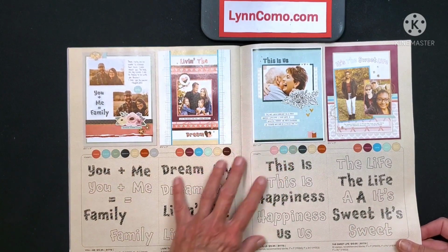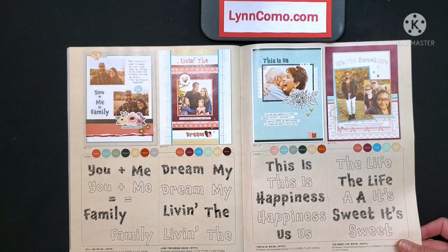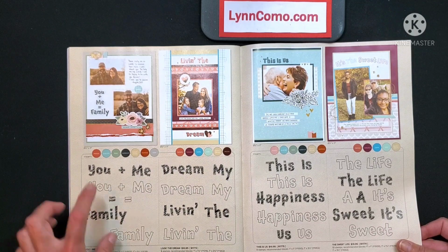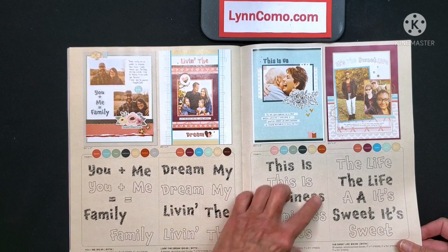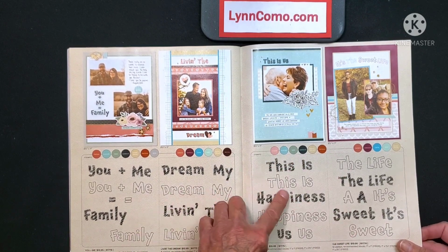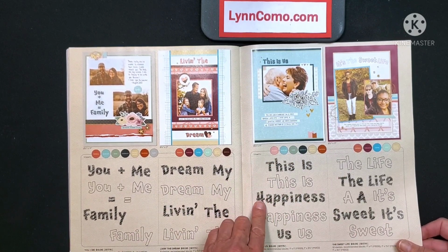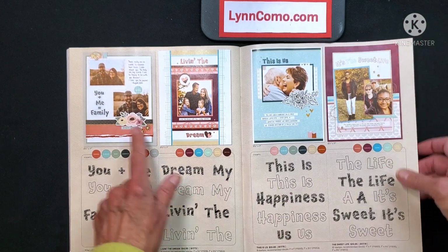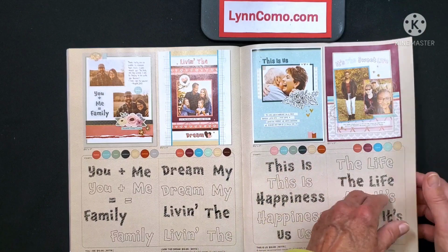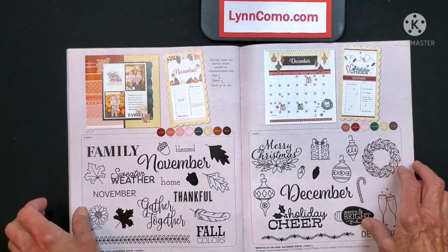Now here's something new. This is another line, and you can mix and match them. They're only $10.95 each. You and Me, Dream, Living the Dream, This Is Us, and The Sweet Life. So it's showing you an outline as well as a sketchy kind of fill-in for each one of these. Each one of these designs will show you the stamp sets a little bit different.